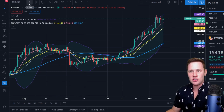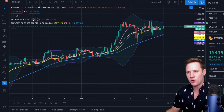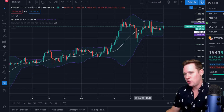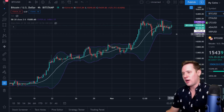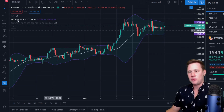All right, and just real quick, we'll go to the 4-hour. Take a look at what's going on. Your 4-hour snaking around the middle BB. Your upper and lower bands converging. Often when they converge, that's when you might see another large price move, but the 4-hour is above that middle BB.